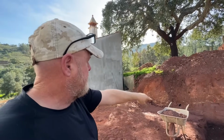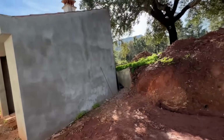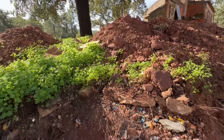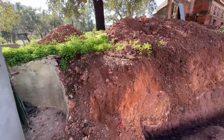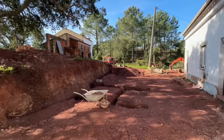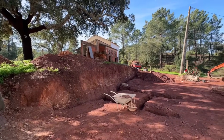And here is going to be just a little patio area, and up this bit here we're going to cut into this hill to create steps to go up there. So that's going to look really good. And if I come back here, yeah, it's lovely. It's going to be good.